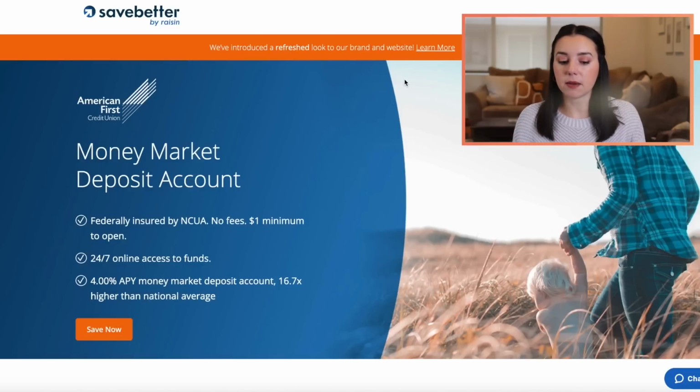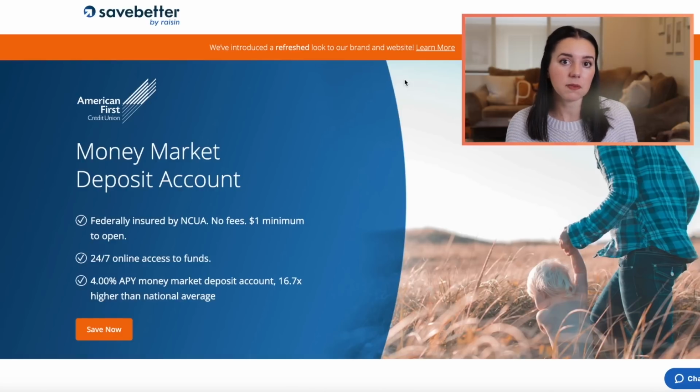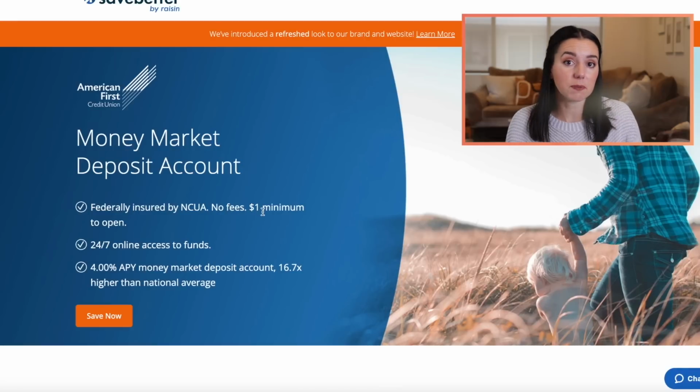Next up is American First Credit Union, and they are calling this their money market deposit account. Now, typically money market accounts have a higher minimum to open up an account with them, but I didn't see that here. It did say that there was just $1 to open up the money market account. Usually with money market accounts, you need to have like $5,000 to $10,000 to open one. But with American First Credit Union, that's not the case.